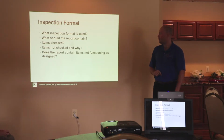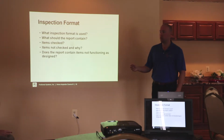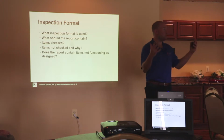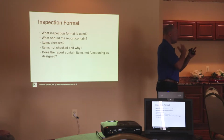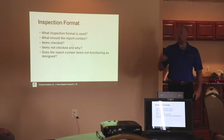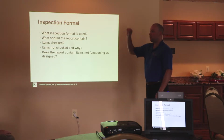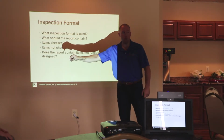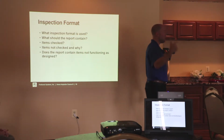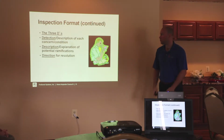Does the report contain items not functioning as designed? So maybe the air conditioning is functioning, but it's not cooling properly. We're not getting a good temperature differential. Maybe the furnace is functioning, but there's a lot of yellow flames, and it needs to be checked. So why is this not functioning properly? What's going on with the issue, and who needs to be? Where's the solution going to come from? Is it a licensed HVAC contractor, licensed plumber, licensed electrician, especially for those big ticket items?